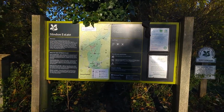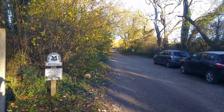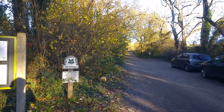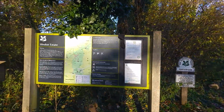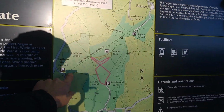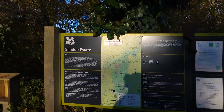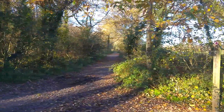So we're going to do a circular walk. We're going to head up in that direction, take a left, and that should take us up to Nore Folly. Nore Folly is roughly about here on the map, and then we'll head back via this pathway.